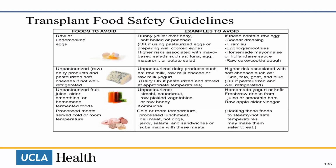Transplant food safety guidelines. Foods to avoid: raw or undercooked eggs. Examples of these would be runny yolks, over easy, soft-boiled, or poached. Okay if using pasteurized eggs or preparing well-cooked eggs.